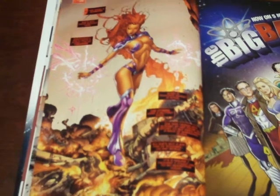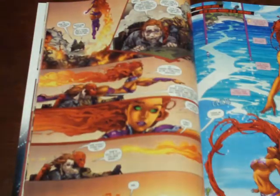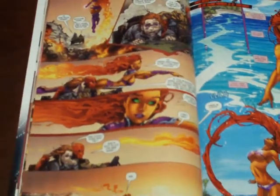Now here is Korie. She's drawn like she's always drawn, very attractive, very shapely. I remember issues with her making out with Tim Drake, and it was pretty passionate. She was drawn sexy. That's her character. So, pretty cool here. You get to see interaction between the characters.